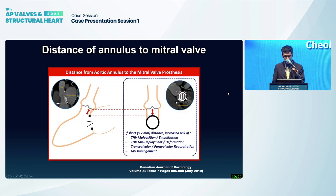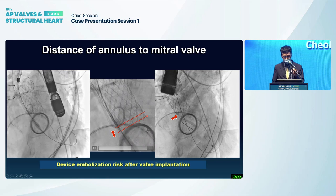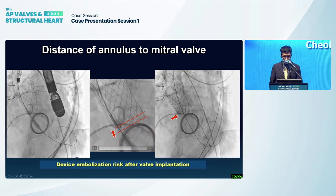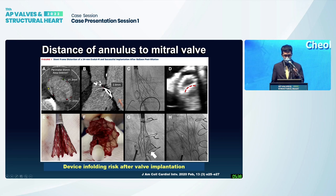A short distance of annulus to mitral valve increases the risk of valve malposition, embolization, and deformation. This is a previous experience of ours. This case had a 4.5 distance from mitral valve to annulus. After the detachment of our self-expandable valve, it slowly migrated upward to the aorta side. And if we choose a self-expandable valve, we would choose the Evolut R 34 millimeter. A large self-expandable valve has an infolding risk.